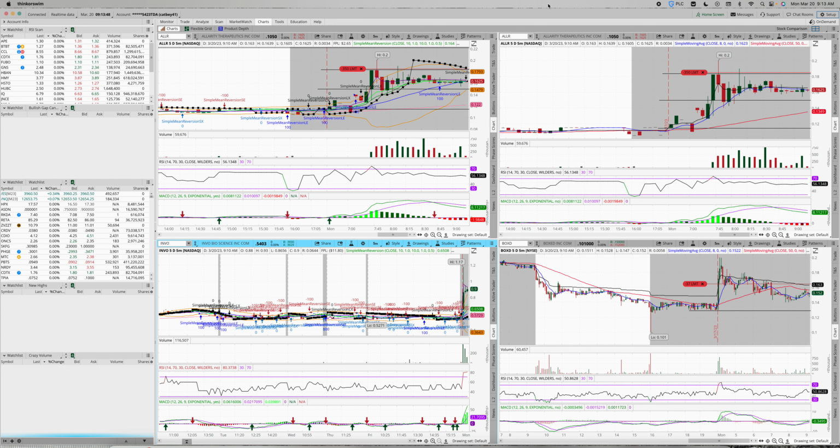That's the buy candle right there. That's the buy candle right there. We should run right here. It's the buy candle. I'm referring to ALLR. 9:15 almost.